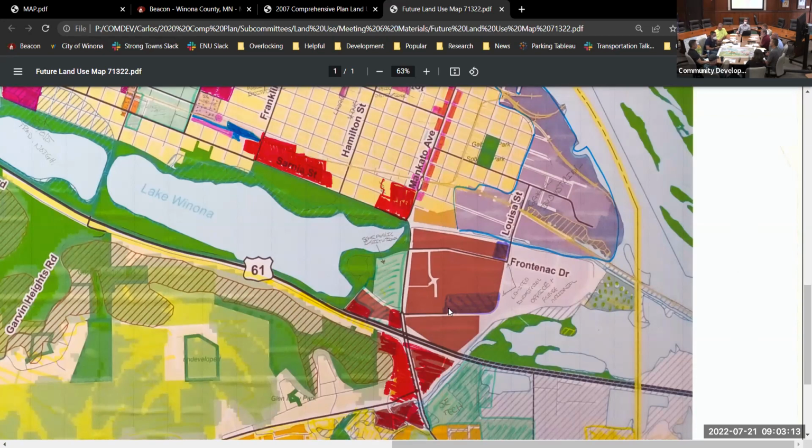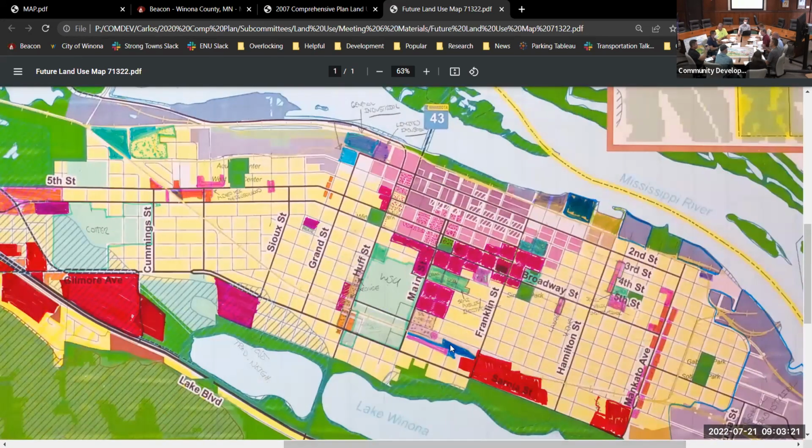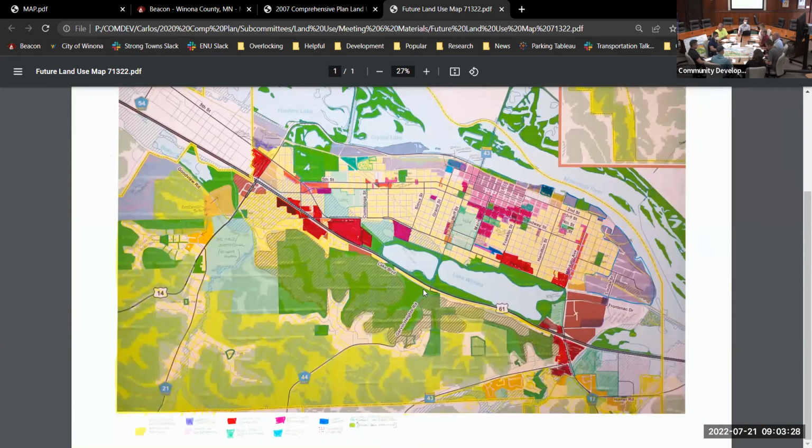So we'll move on next to our residential classifications. The first one is suburban residential. Essentially, we're looking at everything that's not semi-public institutional, south of Highway 61, would have this suburban residential classification.